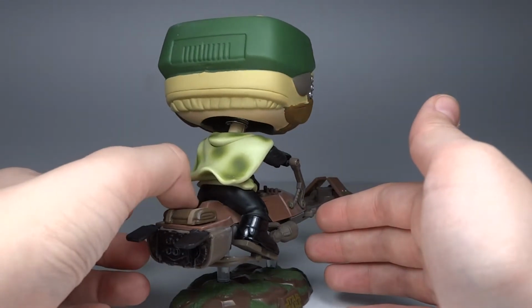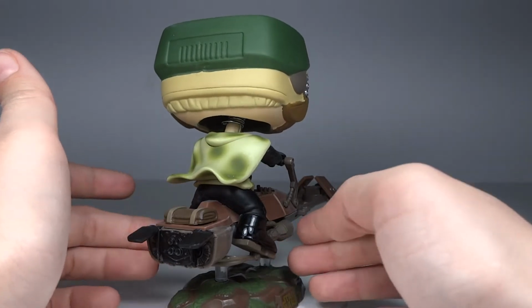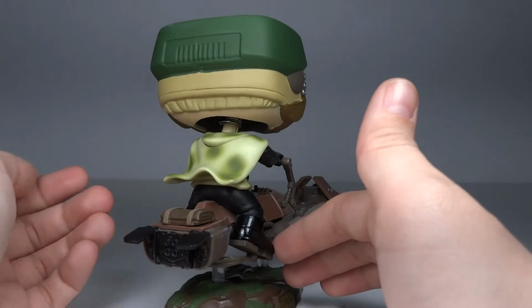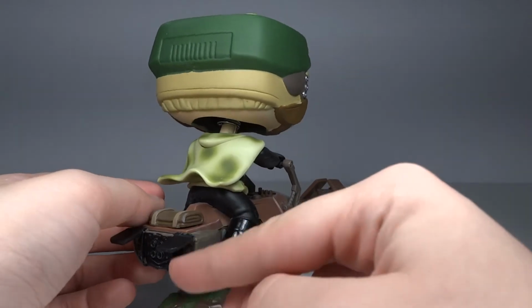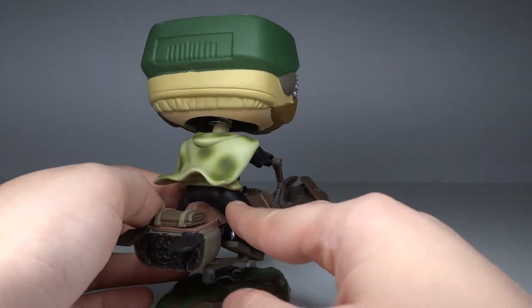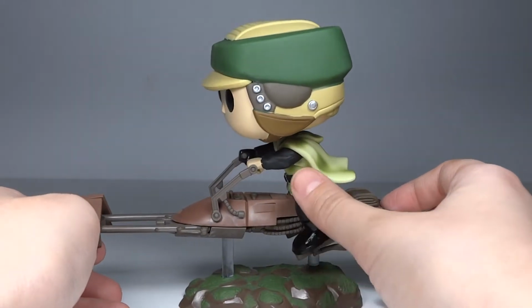I did rub my finger across just to make sure it wasn't any dust or whatnot, because I did rub off some of this white-looking texturing off of his boot at one point. I didn't know if that was intentional or not, but for the most part, most of the dust I've been able to wipe off. The rest of this looks more like just detailing, roughing it up.